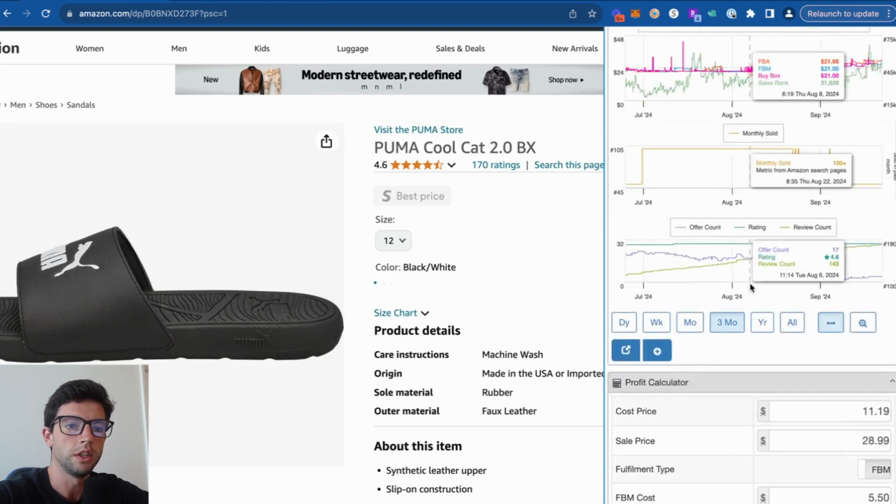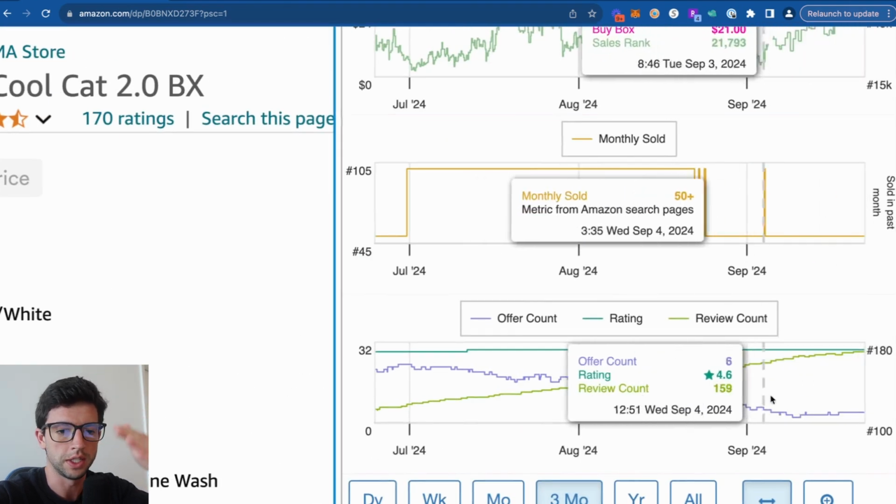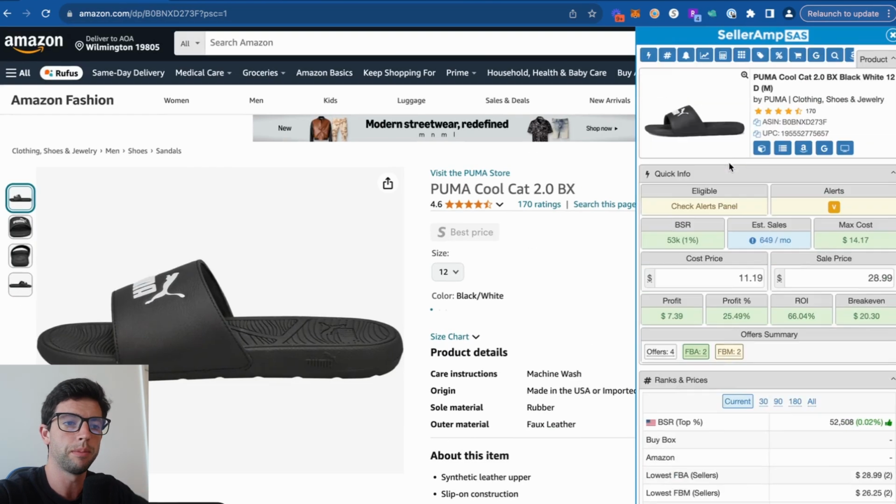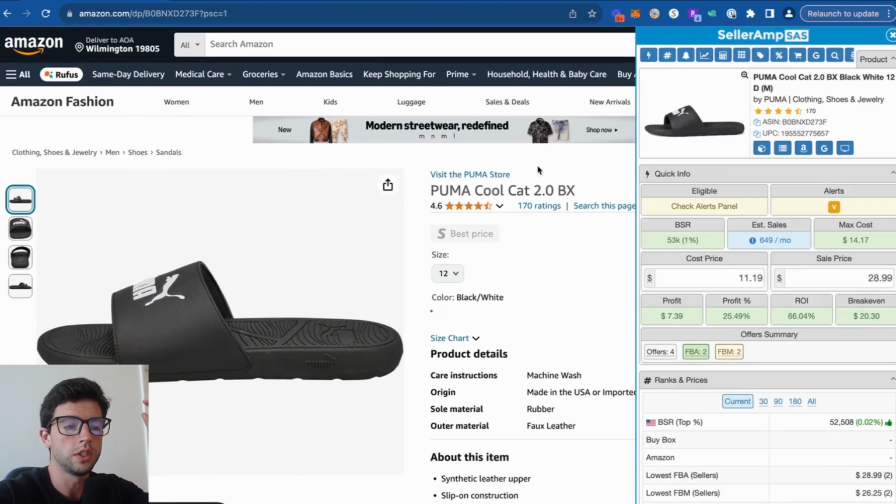Right there, we can see the trend on this item is awesome. The offer count shooting down right here. The price is naturally going up. As a result of that, this is an example of a good FBM product, and the weight to price ratio also helps that as well.